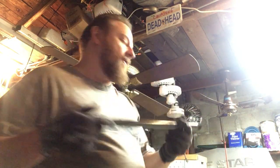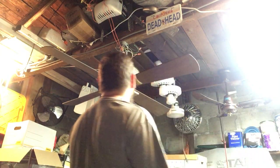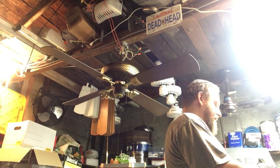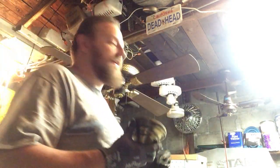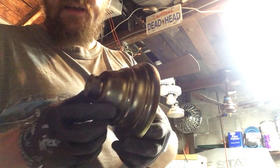It came with a long down rod. I just used a small one, and even at that, by the time I got it on there, I realized I had neglected to install the upper canopy first. I just looked at that and I just said, yeah, fat chance. So anyway, this is what the upper canopy looks like.